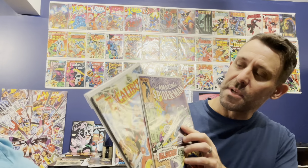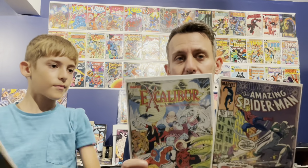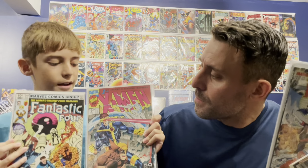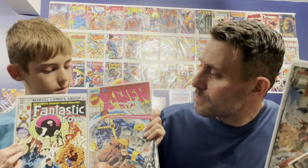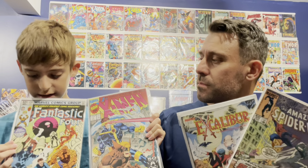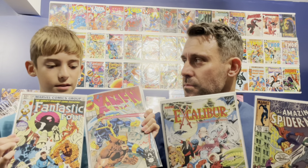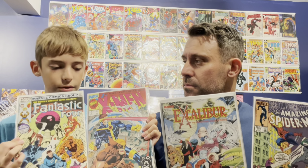So I got the Amazing Spider-Man 272, first appearance of Slide, and the first appearance of Excalibur in Excalibur Special Edition. And I got a cool X-Men 1 art and a cool crossover between the Inhumans and the Fantastic Four in the issue called Nightmare.